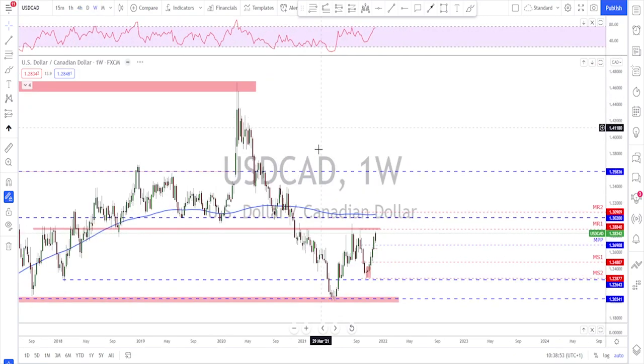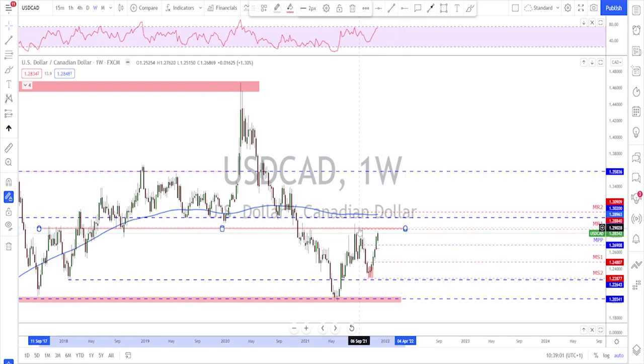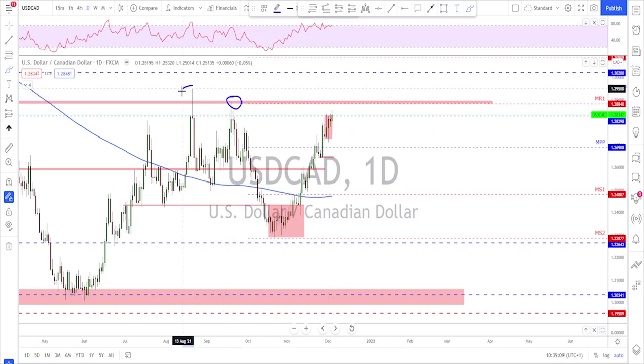USDCAD, checking the weekly time frame, same here, still bullish, still good momentum. I think there is no reason for the bulls to stop moving higher until they reach this area up here. So my anticipation is that we might see further upside here to tag these highs, this high here and this high here.